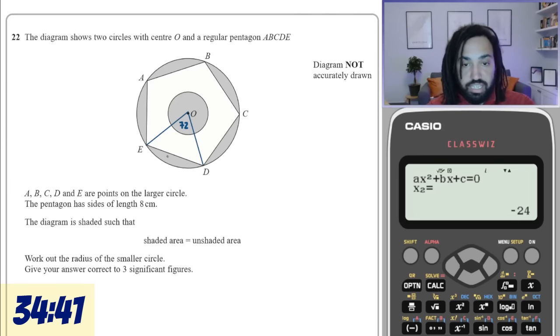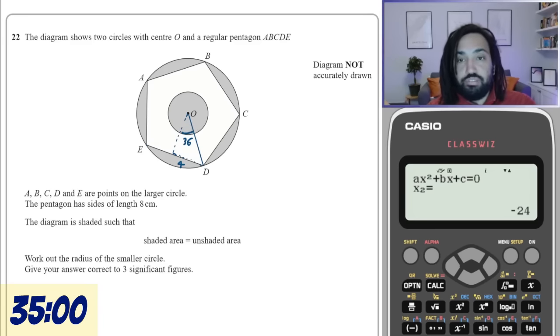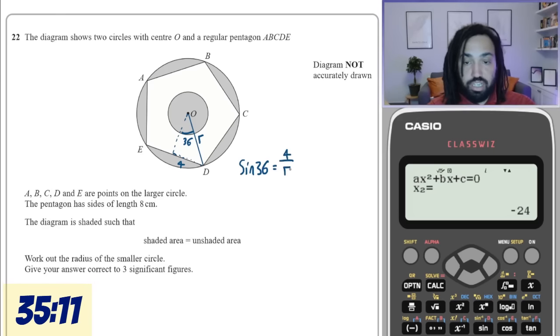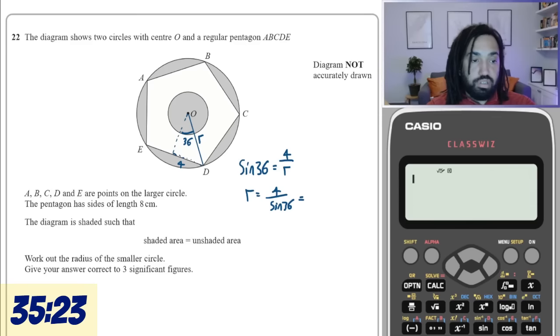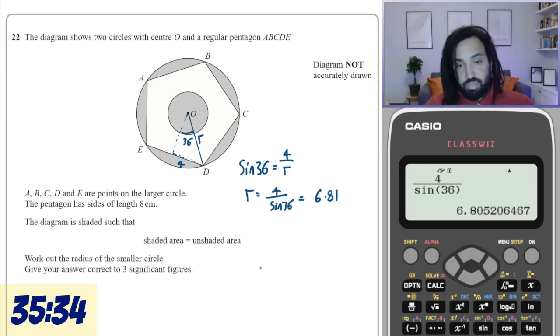The pentagon has side length 8. Okay, so if I just draw a line down here and then a line across, that's going to be 4 on that side. And this angle is actually going to be 36. I'm just going to split it in half, like so. So therefore I can work out this radius r here, and I can do that using sine of 36 is equal to the opposite over the hypotenuse. So r is equal to 4 over sine 36. Okay, so we could do 4 over sine 36, and that gives us 6.81.